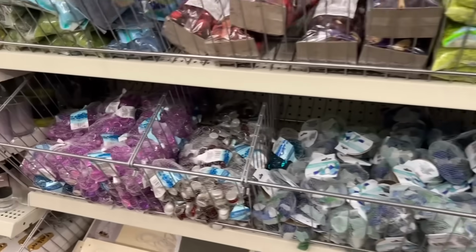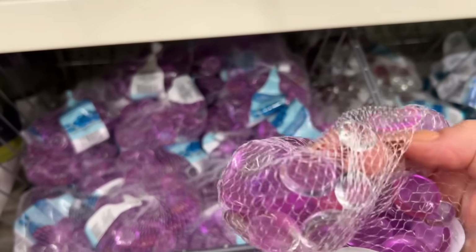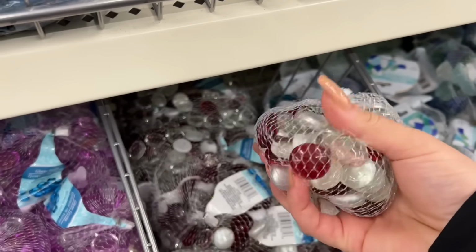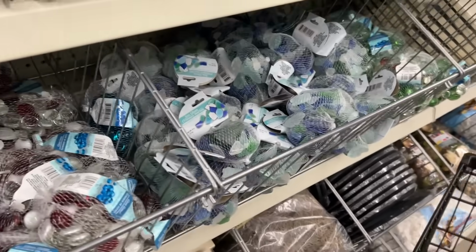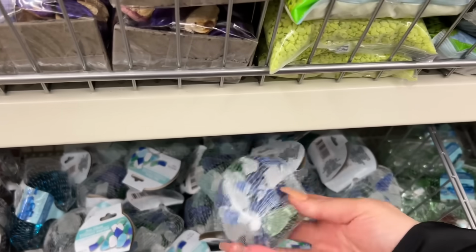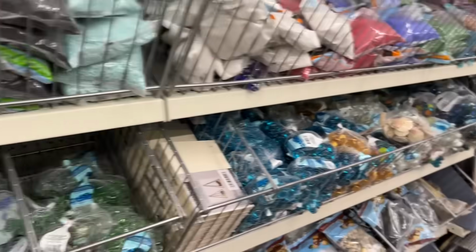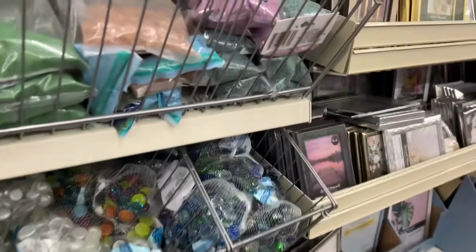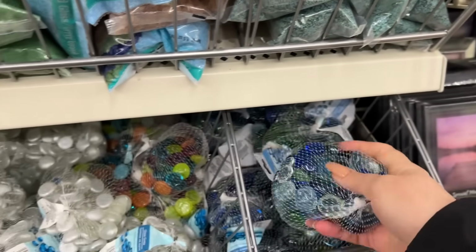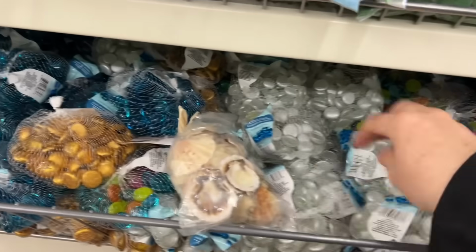So Dollar Tree keeps coming out with new marbles, and don't ask me, but I keep looking at them. So this color is new, and super cute little clear ones in here as well. I've spotted gold and silver. What are some ideas for the use of the marbles? I've done a really nice bird bath in the past with it, but I wonder if anyone else has done something with these. See, these are the silver ones, and they even have gold.